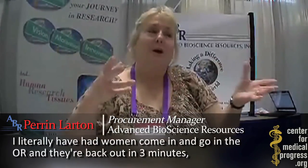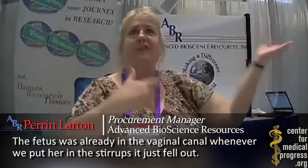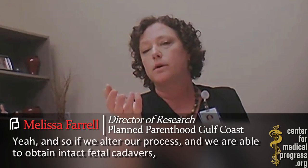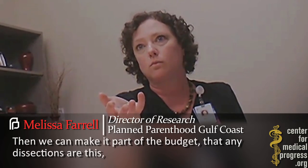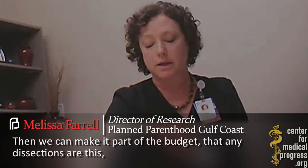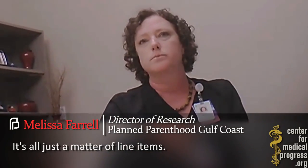I literally have had women come in and they'll go in the OR and they're back out in 3 minutes. And I'm going, what's going on? Oh yeah, the fetus was already in the vaginal canal whenever we put her in stirrups. It just fell out. So if we alter our process and we are able to obtain intact fetal cadavers, then we can make it part of the budget that any dissections are this, and splitting the specimens into different shipments is this. I mean, it's all just a matter of line items.